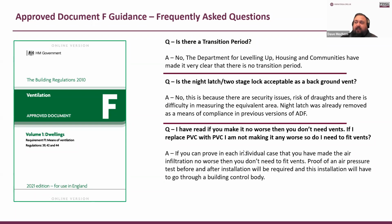I read it that if you make it no worse, then you don't need vents. If I replace PVC with PVC, I'm not making it any worse. So do I need to fit vents? Yeah. What you need to read in that part of the document is that you need to be able to prove that. You can't just say, well, I've made it no worse.